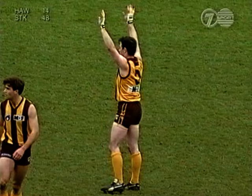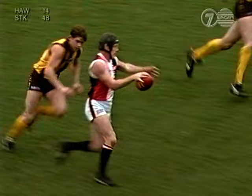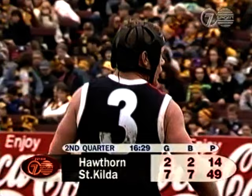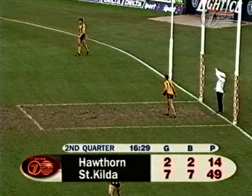Now, they mightn't get a goal out of this. Rob Harvey's chipping it in towards that hole at half forward. Nathan Burke is there. He's got it, the little fella. He bends it back, and a little bit too far, and one behind only. Seen advantages played in a lot worse situations than that, where there was no clear advantage.